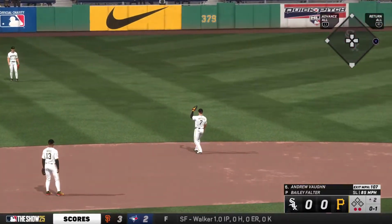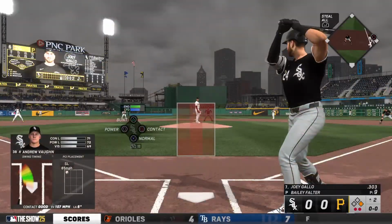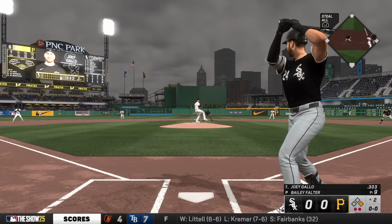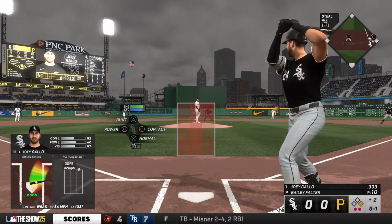And there's a hit. And that extends the inning. Couldn't have timed it up any better than that. Nice line drive to the pull side right there, but he didn't spin off of it. That's the key. You still have to extend through the baseball in order to hit a line drive like that. And now it's Joey Gallo. And first offering is fouled off.